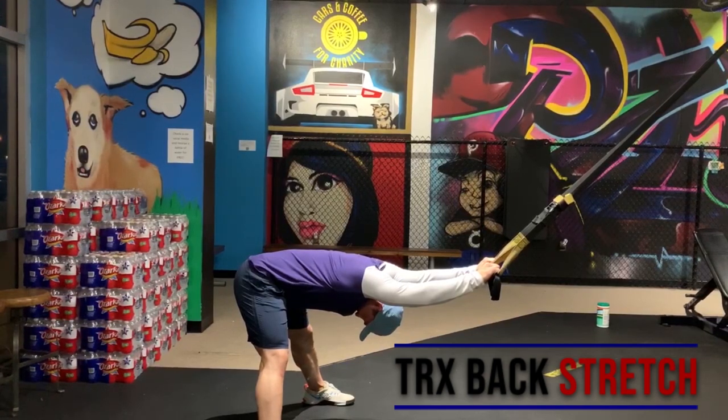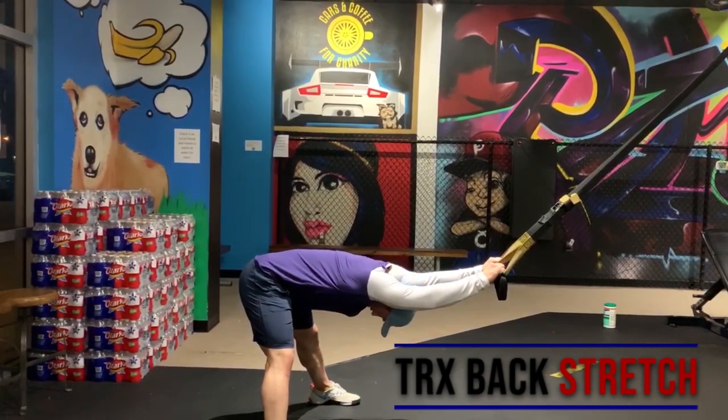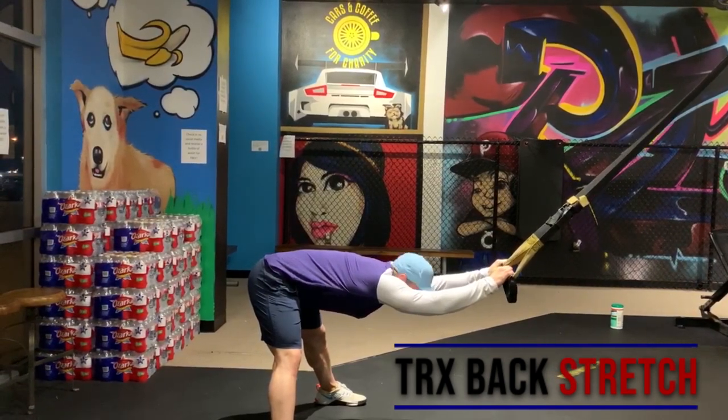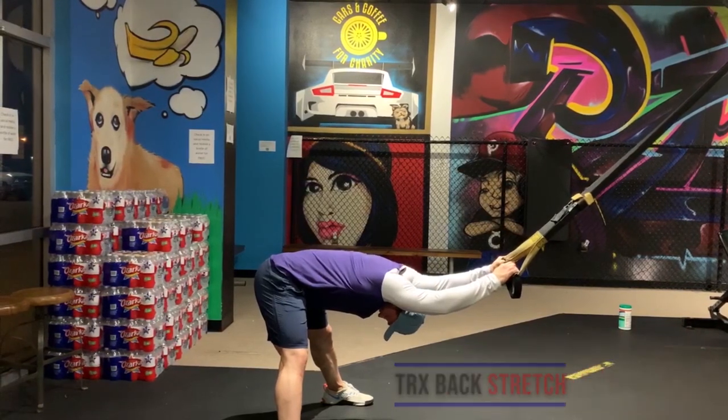Again, by tucking the chin and looking up here, I'm facilitating that spinal range of motion. I want to exhale as I pull my chin towards my chest and inhale as I come back up. You can utilize this not only on a TRX, but really any type of bar.